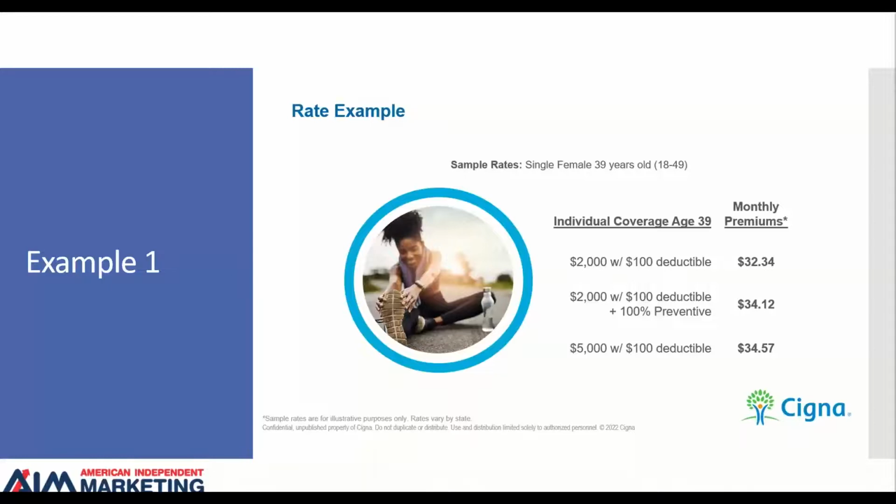But check out the third point. You can raise that coverage to $5,000 a month with the $100 deductible for just $2 more. So for less than $35 a month, you can have fantastic coverage.